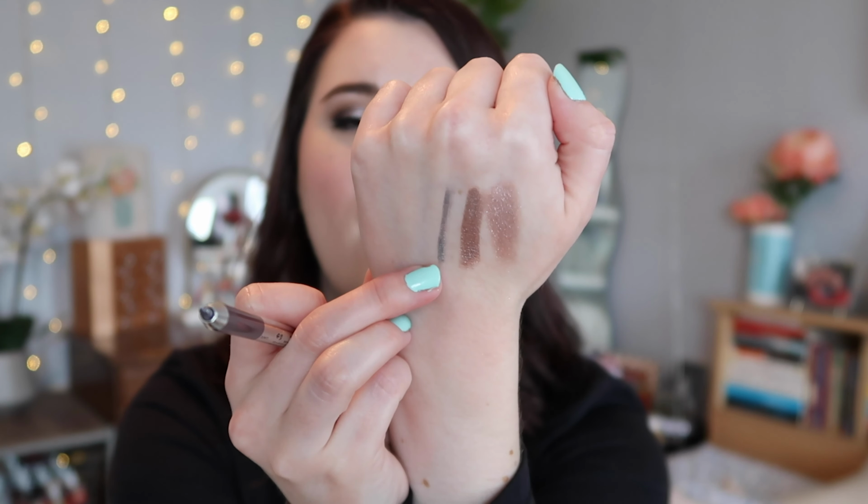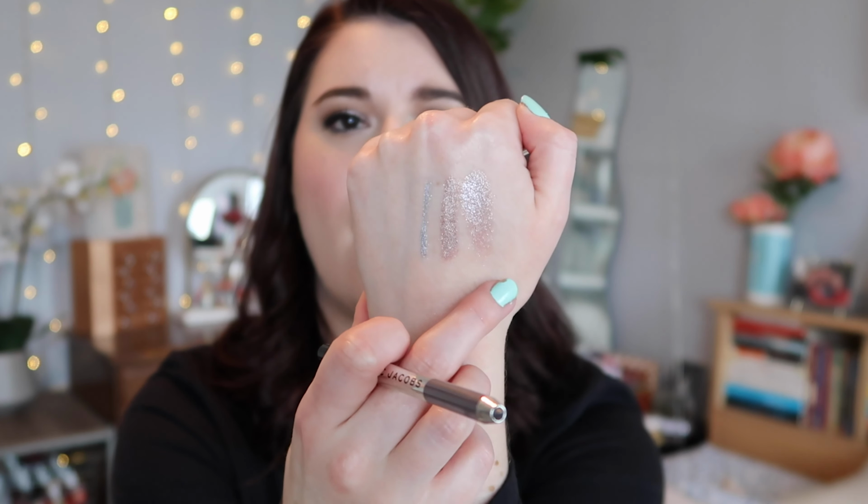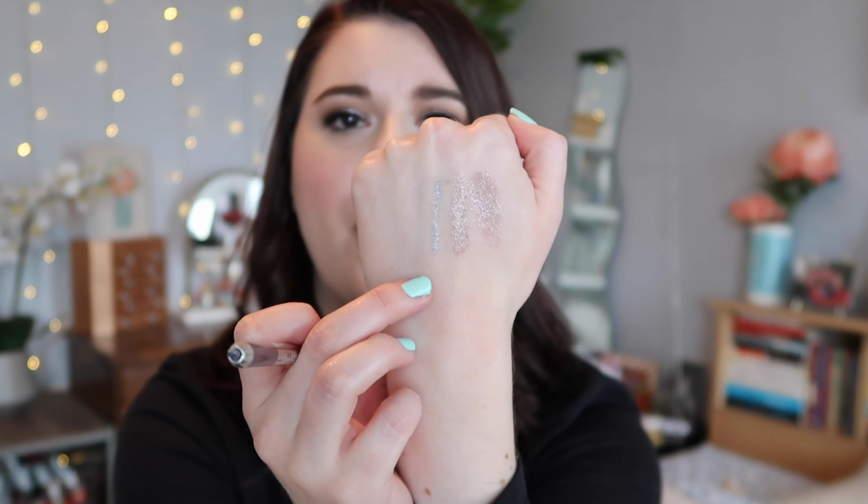So this is the Lunatic, the thin line, and then Intense Amethyst, and then the Seductive Rose powder. But this is like the perfect smoky metallic lavender. It's one of my all-time favorite products, and so this, I just love this full eye look.